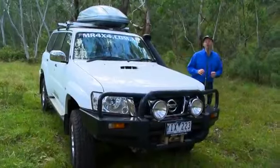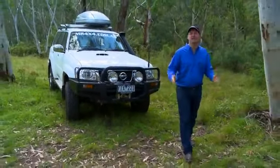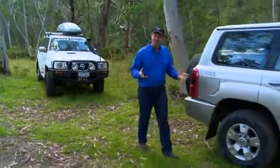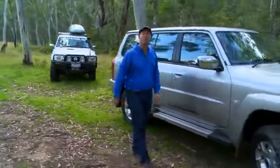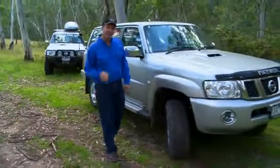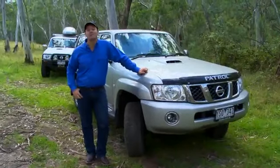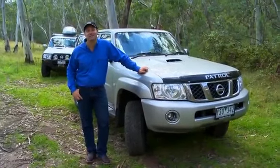The Nissan Patrol has been around in this shape since 1998, so it's fair to say that most four-wheel drivers think that they know just about everything there is to know about the venerable Nissan Patrol. But all is not what it seems. I'm going to show you 10 things that you probably don't know about the Patrol, and let's see if any of these leave your low range lever in neutral.